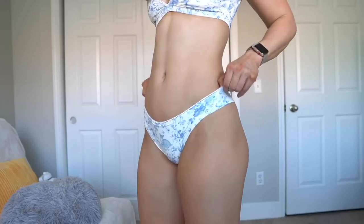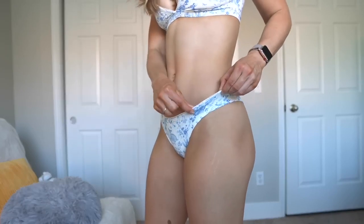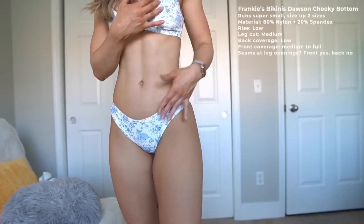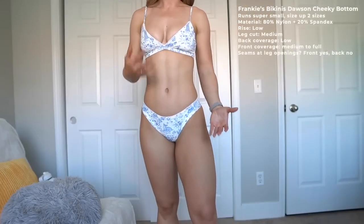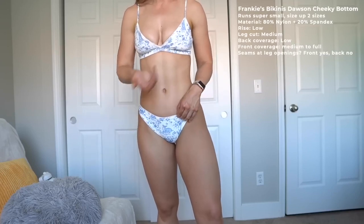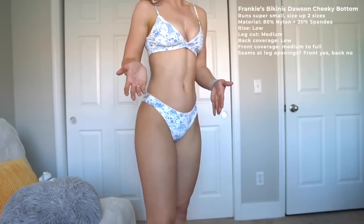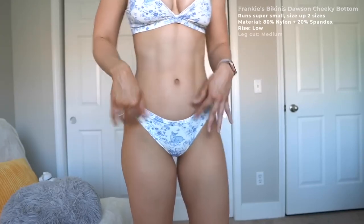It's just super tight along the top, along this little lace part. I don't know if that's the issue or if Frankie's just runs super small in general. But yeah, I would not be paying almost $200 for a swimsuit that is not gonna flatter my body very well. I don't know, I'm just not really feeling it. I even tried to pick a swimsuit that I thought was gonna be kind of cute because they had a lot of options, but I'm just not feeling this.